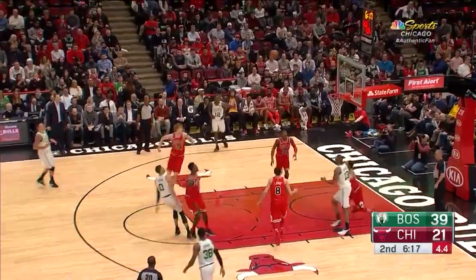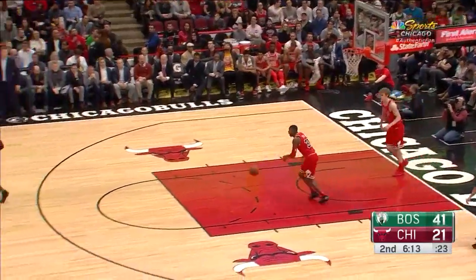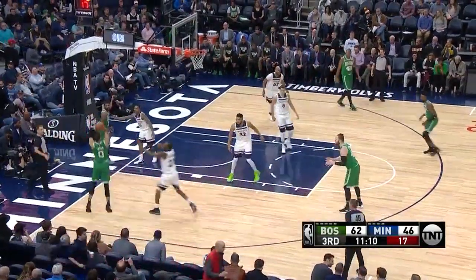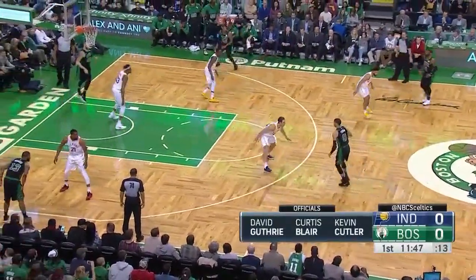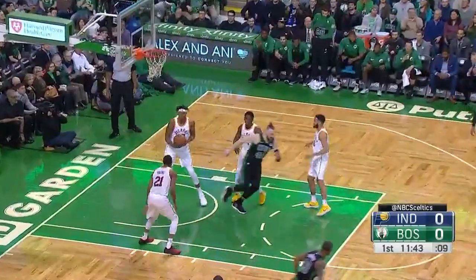They have a big lead, but as Tatum knocks down that little mid-range jumper. Well, Neil, sometimes. They've become a very good basketball team. Tatum. Crossover on Bogdanovich and buries the jump shot.